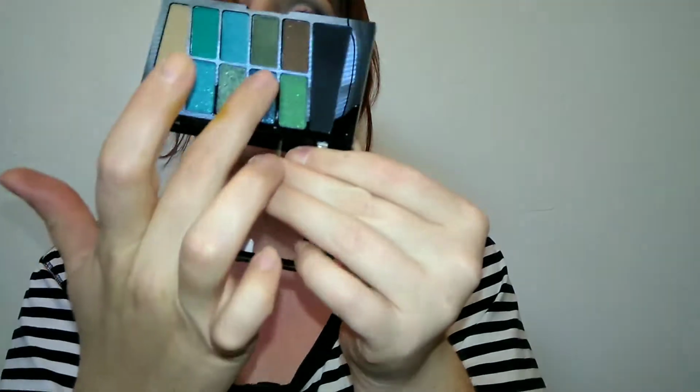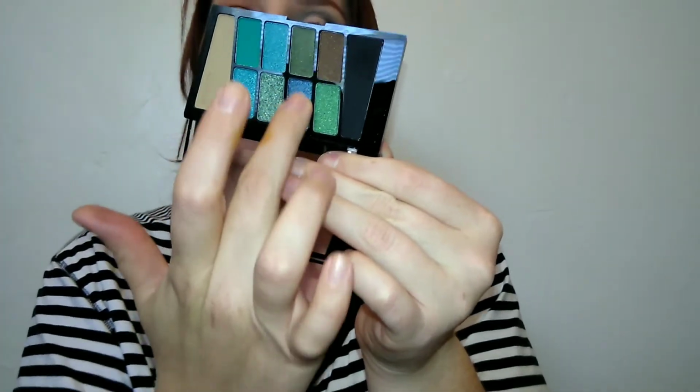I think I'm gonna go in with this really pretty kind of sapphire shade. Beautiful. And put this all over the lid. Definitely needs to be built up a little bit. Come on.